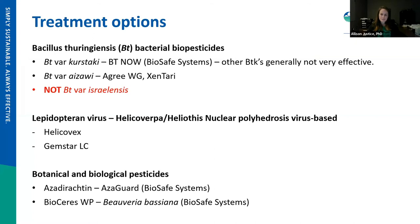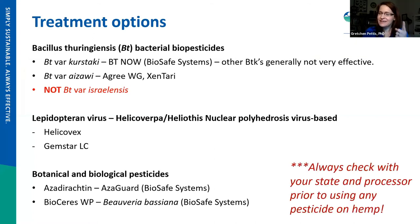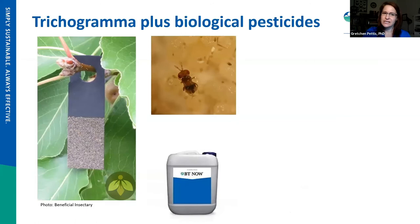Wow, such good information. A lot to remember and a lot to know. Yes. And again, always check with your state and processor before you apply anything to your plants, because we don't want any accidents like that where your stuff gets turned down.